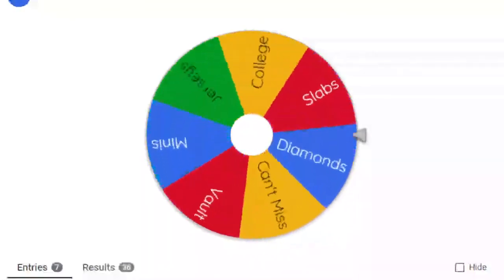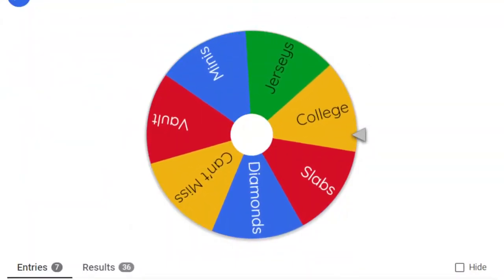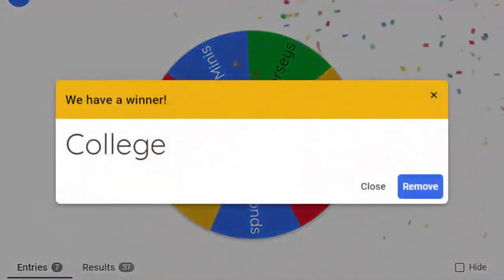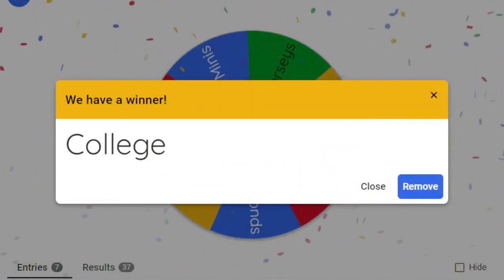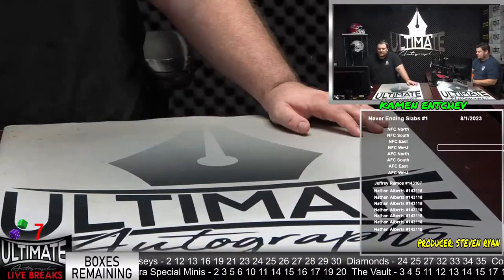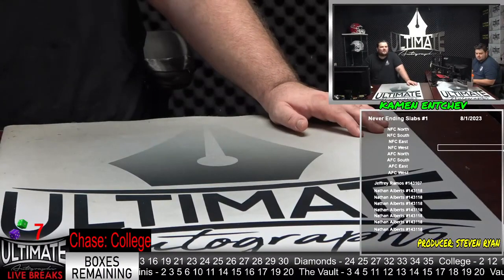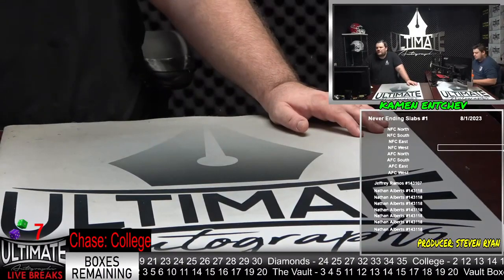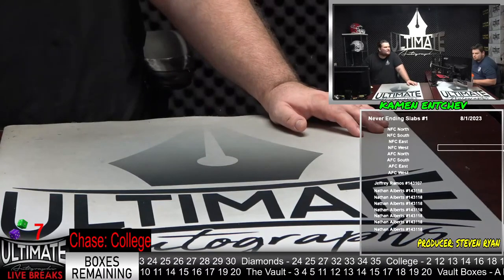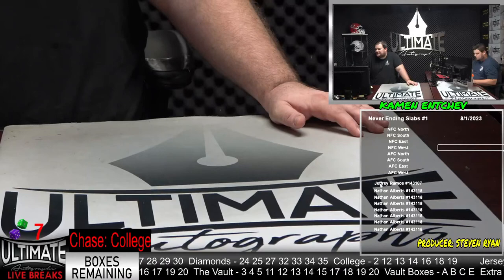We have ourselves, how about this, Steven? We are just talking about it. Should be a hot break in the room. The college series. So that, unlike our previous college series, is an all authentic and full-size rep series. So there's no mini helmets, there's no jerseys, no slab cards, no footballs, all full-size helmets, full-size reps, and full-size authentics. So that should be hot.